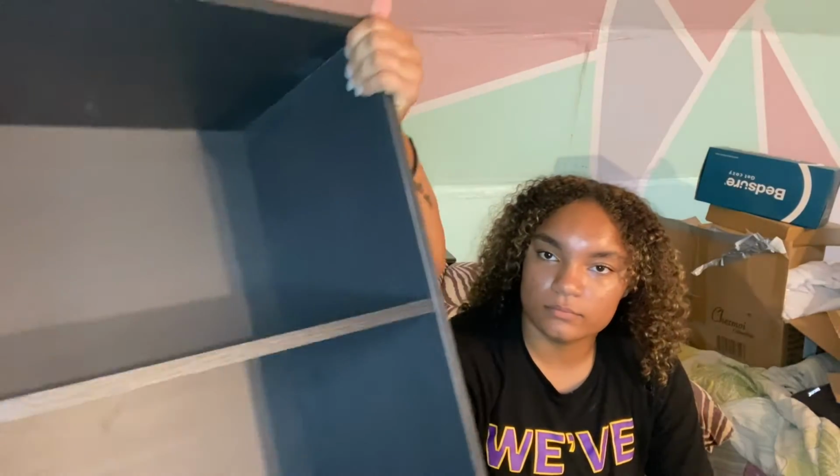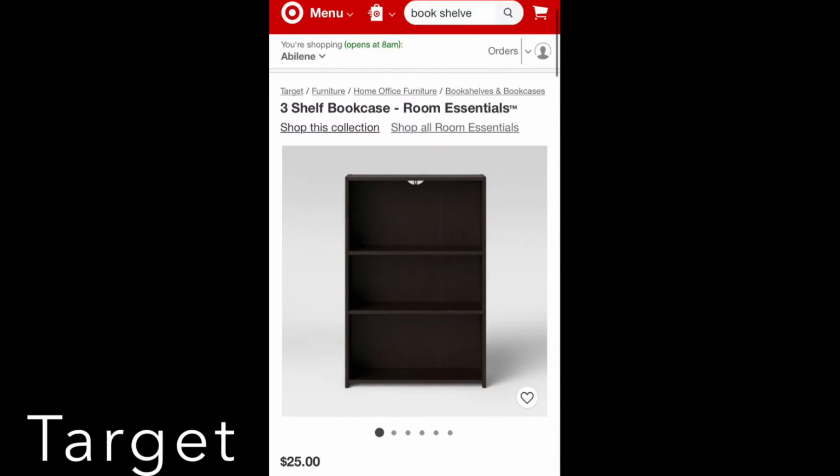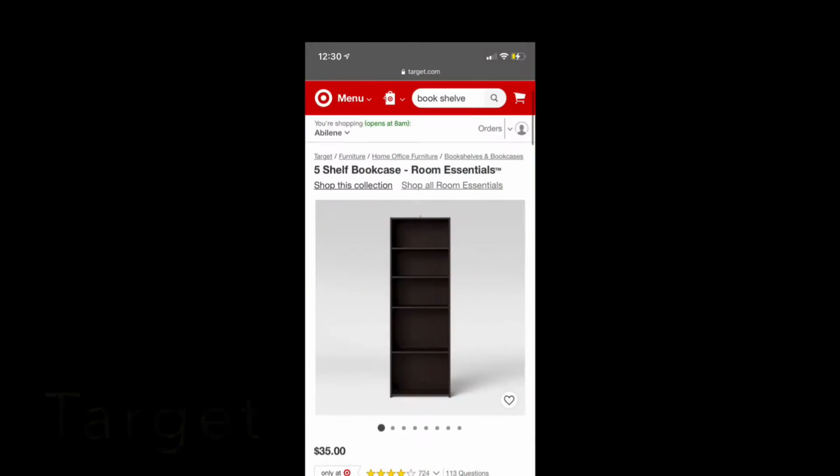Bookshelf. We bought three, and the first one that we got was a two-tier one, and they're all three black. And then the second one that we got was a three-tier bookshelf. And then we also got a five-tier that's also black and is the same. It's just too heavy to bring in here. Yeah, the three-tier and the five-tier we got from Amazon, and the three-tier and the five-tier we got from Target, the two-tier one we got from Amazon. And I'll make sure to put everything on the screen so you guys can see.